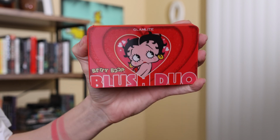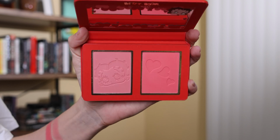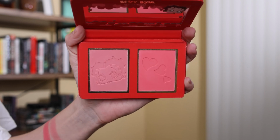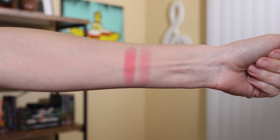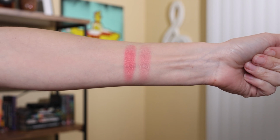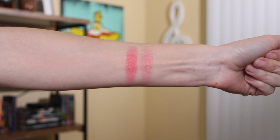Super adorable. I really like Glamlite's blushes. I find that they're quite pigmented, so that's good if you're looking for a pigmented blush. But the thing that really drew me to this one in particular is the colors that they have. So here is what the colors look like. More like softer pinks, one more mauvey and one more that's warm.